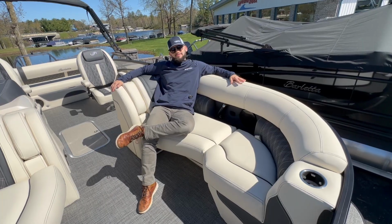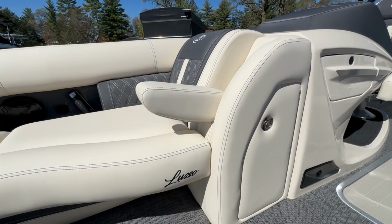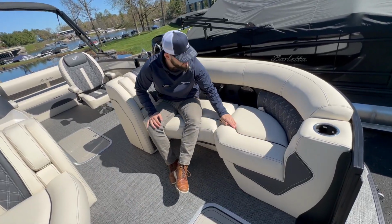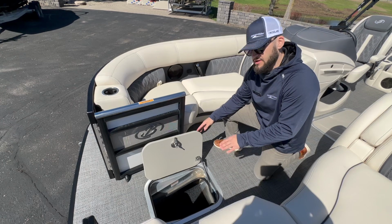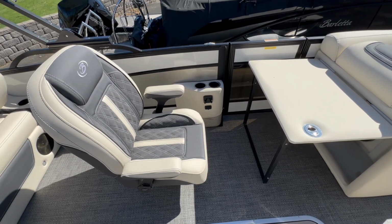Now we're topside on this boat. In the bow, we've got these very comfortable loungers with armrests. This linen and charcoal really gives you a classy feel. We've got the nice charcoal piping as well. We've got LED Yeti ready cup holders, premium sound system. At the bow we have our anchor storage, so that's conveniently placed and easy to access.